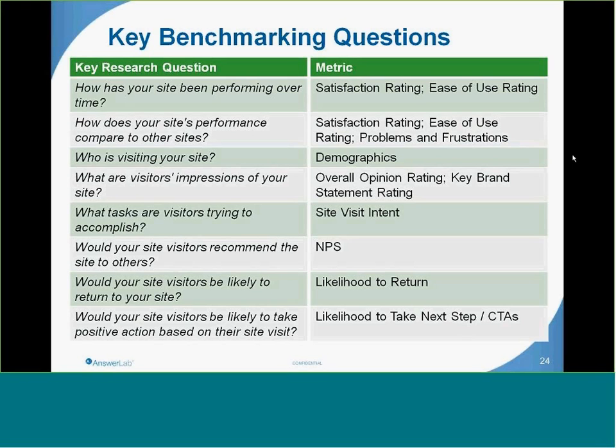satisfaction, ease of use, ratings on a scale, problems and frustrations, understanding what kinds of issues the users are running into. Of course, demographics, getting demographic information and some descriptive information about users is really important to understanding the target for the website. Overall opinions, key brand statements. A lot of the clients that we work with have key brand statements or key attributes of their brand that we can gauge how users are responding based on their visits to the website.